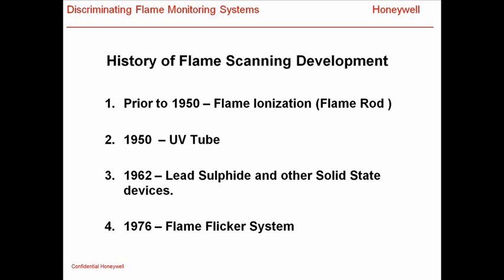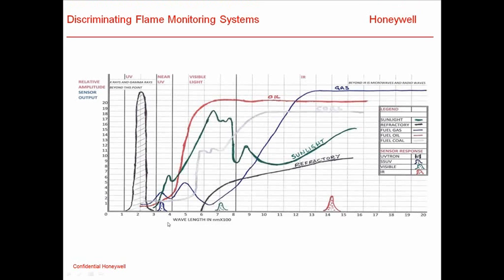And in 1976, the principle of flame flicker was discovered, or actually used. It was discovered a long time ago, but it was really used as a practical instrument by Bailey Meter Company. Keeping in mind that in '76 we did not have a very powerful microcomputer. In fact, I don't think there were any microcomputers yet. So a lot of things were not done the way they are done today, with different ways of signal analyzing. So let's look at the response curve of the different sensors and different fuels.